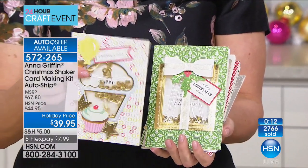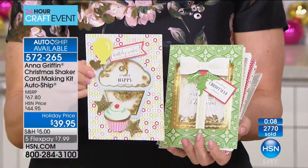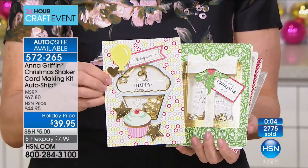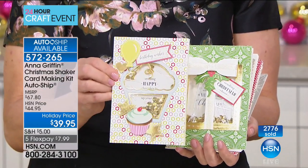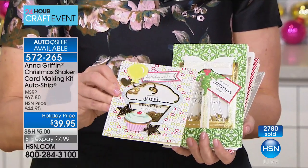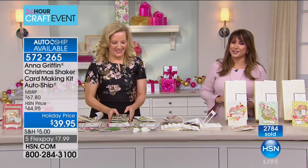And the suggested release price on this is $67. Party time, if you could get it anywhere other than right here, right now. And then it's very modest, by the way: 5 monthly payments of $7.99. Plus, today you've got the shipping and handling special, where you will spend no more than $5 on shipping and handling on your craft shopping cart today.